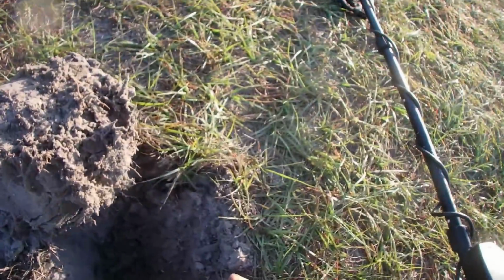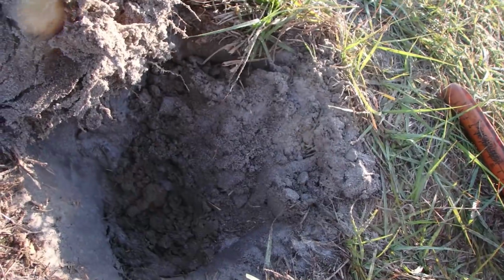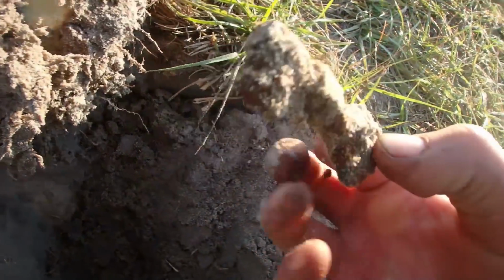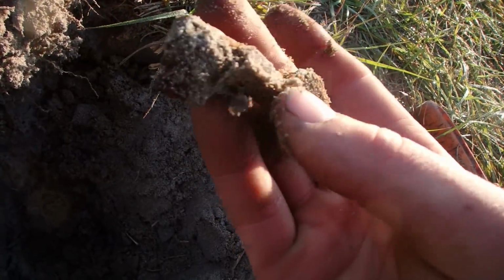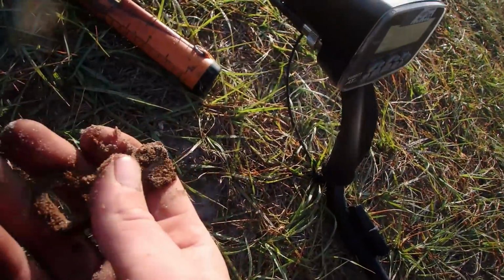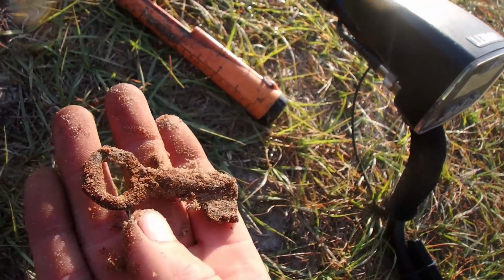Alright, folks. I just dug an iffy signal. Was barely getting any peep. That looks like a skeleton key, and that looks like my first. Oh, yes it is. That might not even be iron. Yes, it is iron. It's an iron one. That is so cool.